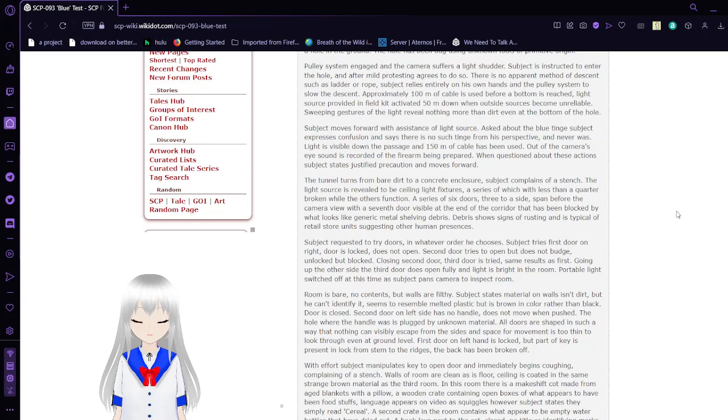Approximately 100 meters of cable is used before a bottom is reached. Light source provided and field kit activated 15 meters down when outside sources become unreliable. He shines the light, revealing nothing more than dirt, even at the bottom of the hole. So he moves forward with assistance of the light source.